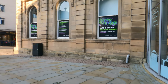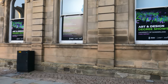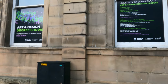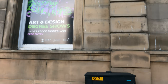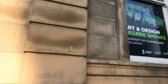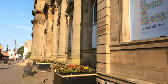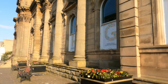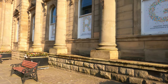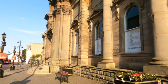Just a little bit about the building itself. So it was built originally in the Athenaeum building on Fawcett Street, and then it was moved in 1879 to this building here. So it's stood here since 1879. And during World War II, with the Sunderland Blitz, the Winter Garden was damaged by a parachute mine in 1941. And it was demolished the following year.